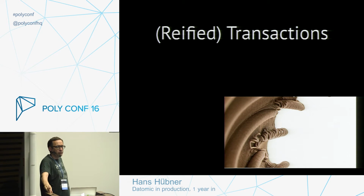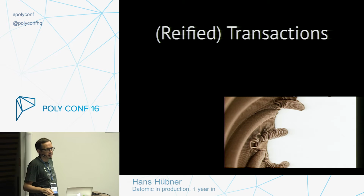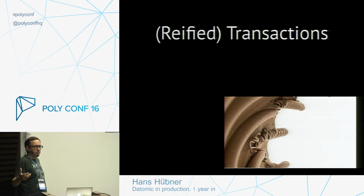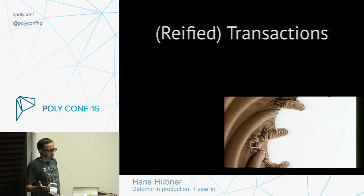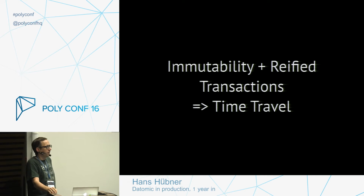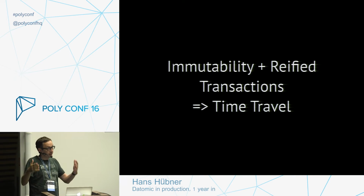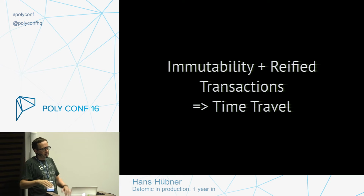Another part of this is the reified part. So you have these transactions, and Datomic itself writes an entity to the database for each of the transactions that it executes. And this enables time travel. So if you have all states of the database over time, and you also have a way to go from some certain point in time to the state of the database at that point, you can go back to any point in time in the database and retrieve data at that point back in time.